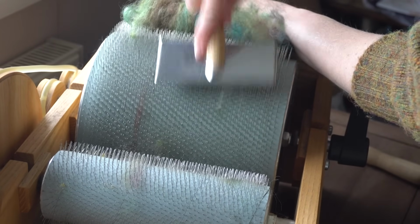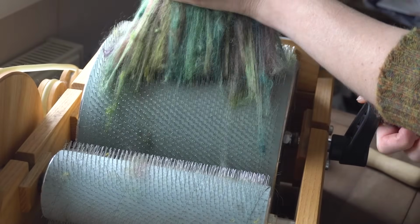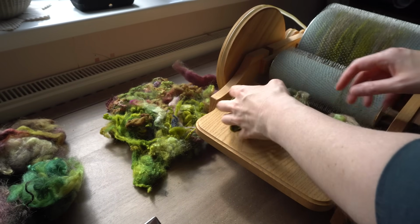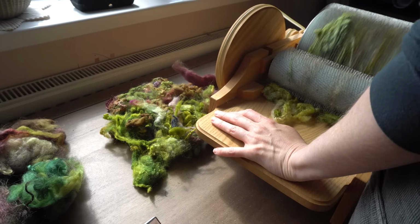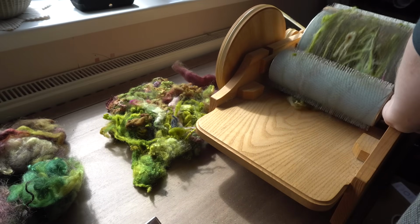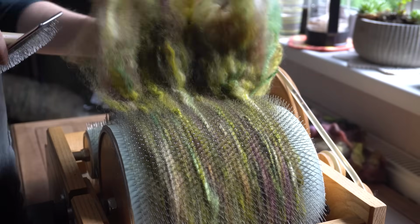I was intending to blend the whole lot together, to mix the Blueface Lister and the Wensleydale, but as I combed through each bag on its own, I came to really love the blends that I've made and decided to keep them separate. So I've created three different bats of blended fibres from those three bags. They're only 50 grams each, so they're going to be tiny amounts of yarn.